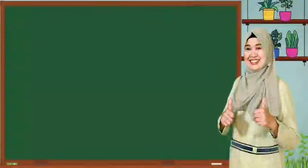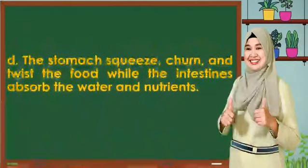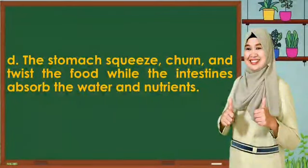If your answer is letter D, you're correct. The stomach squeezes, churns, and twists the food while the intestines absorb the water and nutrients.